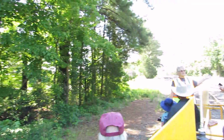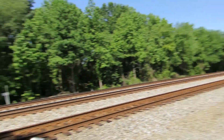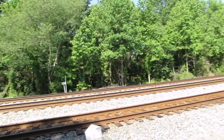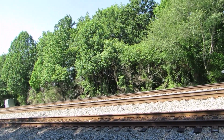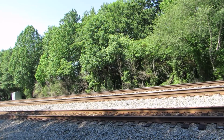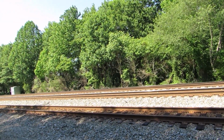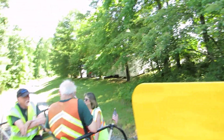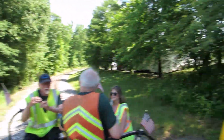This is the north-south main line of the train. Further south, we are not allowed out there, for a bunch of reasons. But the biggest one is the new locomotives are very quiet. You can't hear them anymore. You could be out there walking and it would not be pretty. So it is against federal law to go out on that track.